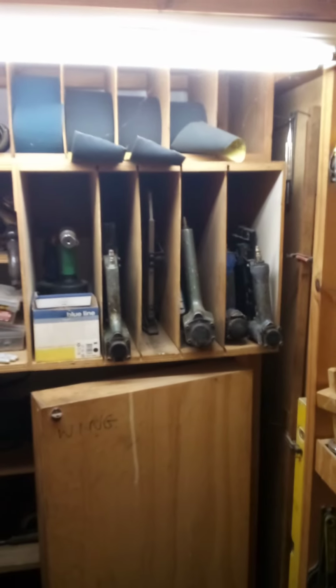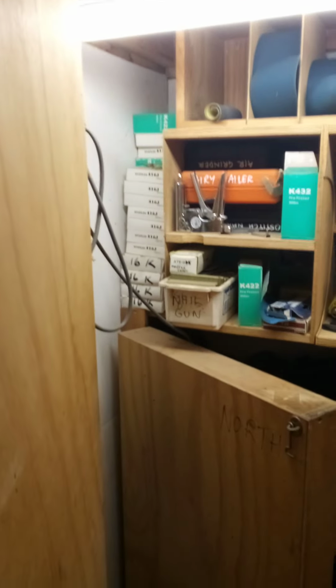Alright. And he's got these drill trucks in here. Another spot to put tools, but there's only one in there. And you got all these sandpaper, all these air tools. Couple of staples over there. Lots of corded tools in here. Not drills, just basically everything. Some routers down there. Got a nail gun down there, couple of old school centers.